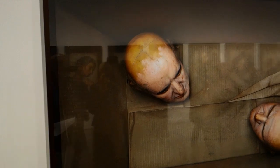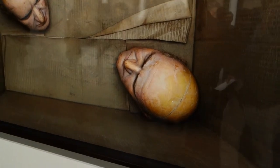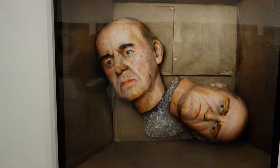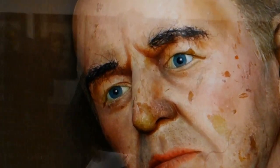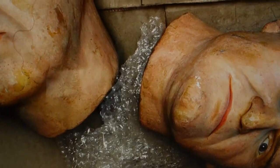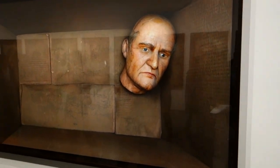So this is titled simply Nazi 03. Two heads in a cardboard box. Nazi 02. Oh, strategically placed piece of bubble wrap. Oh, and this is Nazi 01.